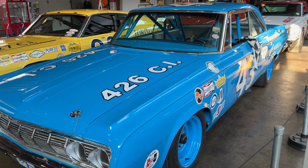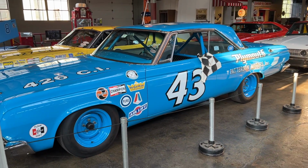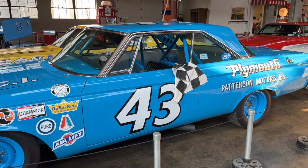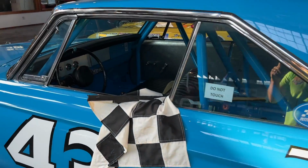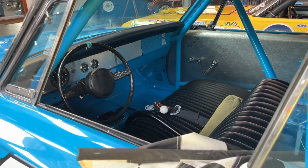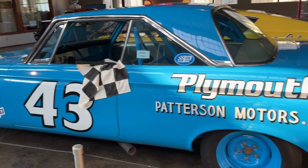Before aerodynamics became an issue, horsepower was the answer for all of the stock cars, and this is a good example right here. The number 43 Plymouth had a 426 cubic inch engine in it. They started with the wedge head 426 and eventually moved to the Hemi, which got outlawed by NASCAR. And that pushed Richard Petty to go drag racing for a year, which he did, and then came back in 1966.